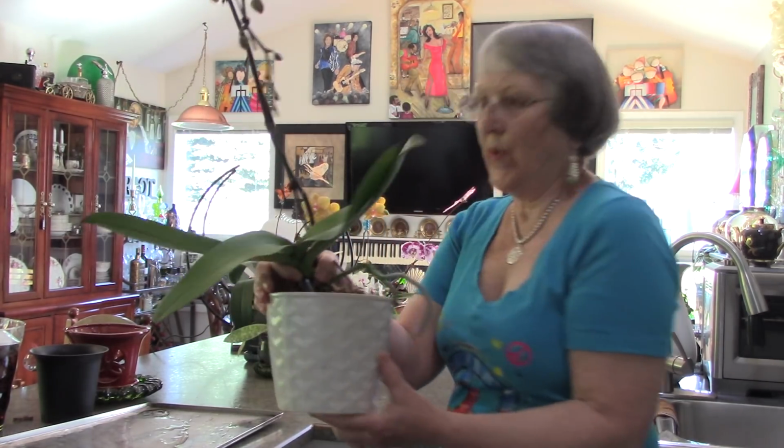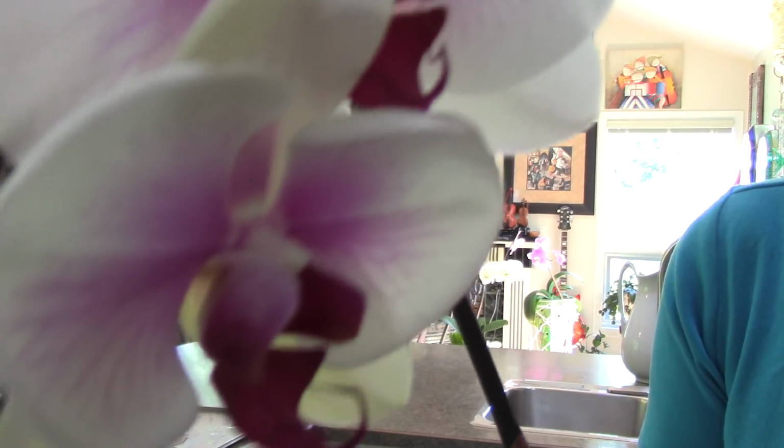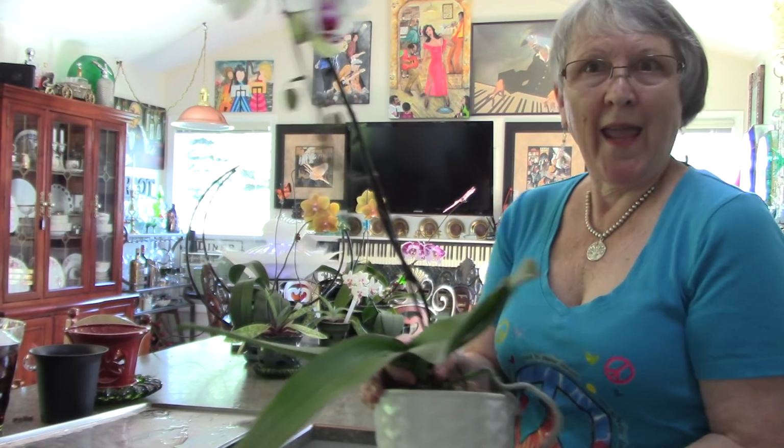And I have been soaking it. Oh, now you can see why. These flowers are really huge. Let's see if I can get in there. So there's 13 blooms. 13's a lucky number for me because my birthday is June 13th. So I'm a 13er. And I live on 13th Street. That goes good. So anyway, we loved the flowers.